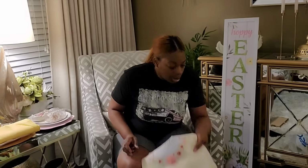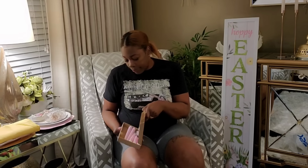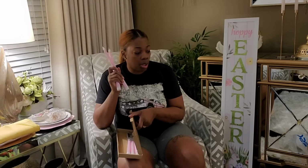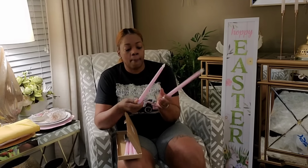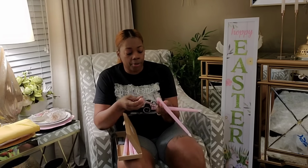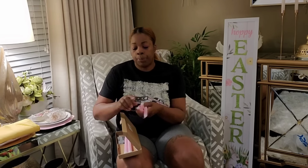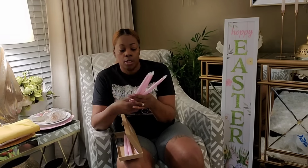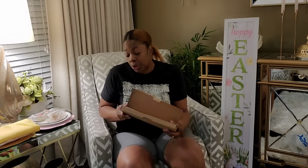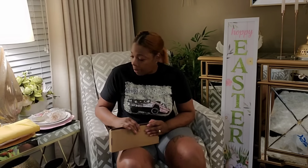All right, I got a couple more things. Oh, sorry. I did order some pink candles. I told you I loved the flickering candles so much that I ordered more. These are not as realistic looking as the others, but this is going to serve the purpose, because I needed three to put in my foyer. They're not as nice as the white ones, but these were so much cheaper. These candles were super cheap. I'll have them in my Amazon store.